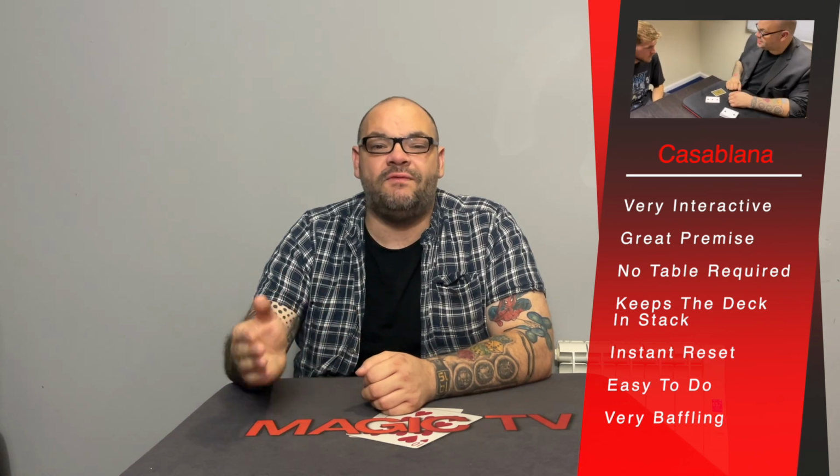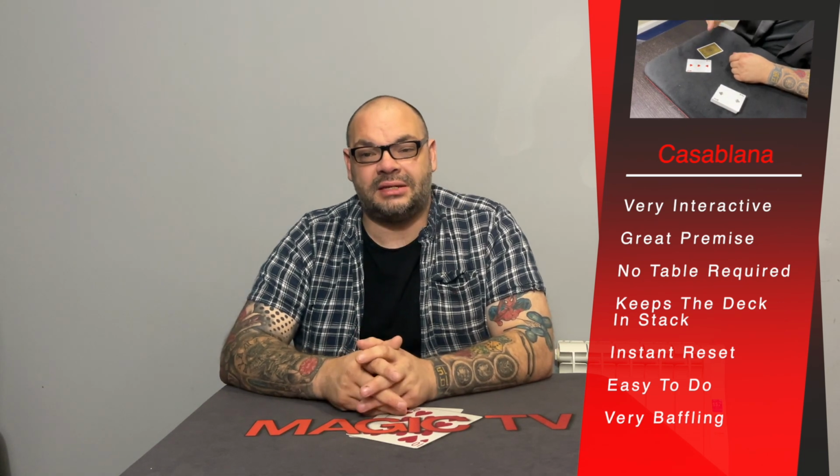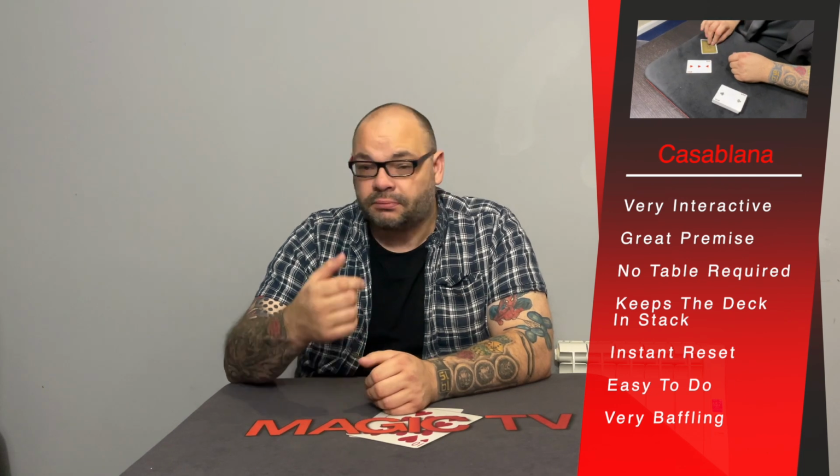What's not to love? It's also quick and it's snappy. Sometimes some Mem Deck tricks take a very long time to execute. There's some routines that can take 5, 6, 7, 8 minutes, and it's very procedural. This is not that case. You set the premise, you explain what you want them to do, you do it, trick over.